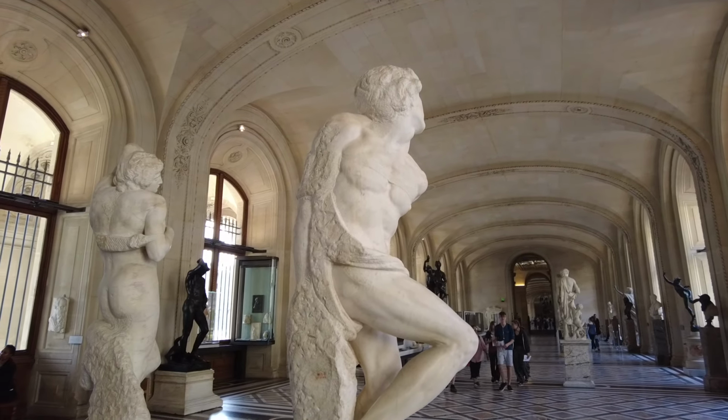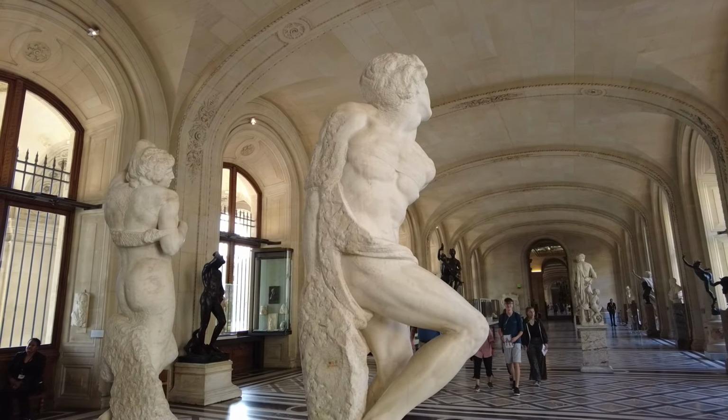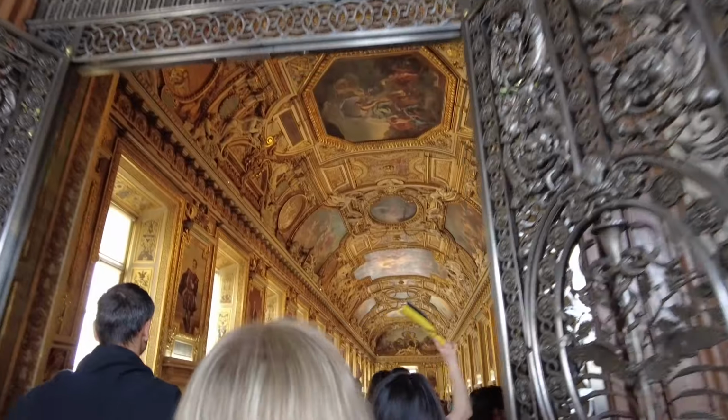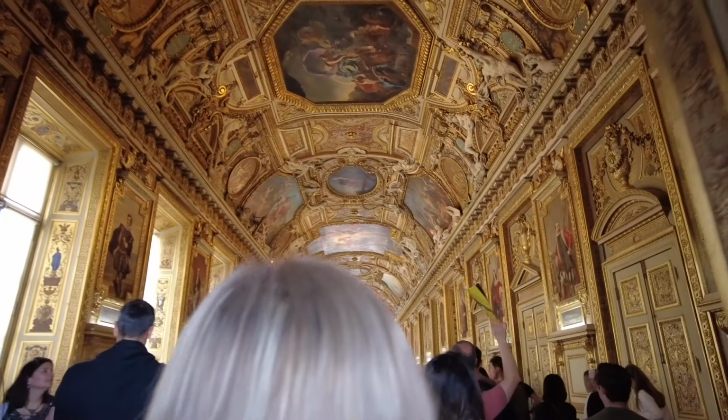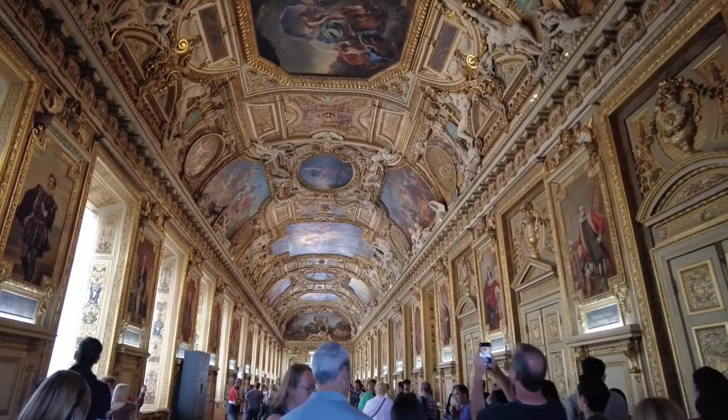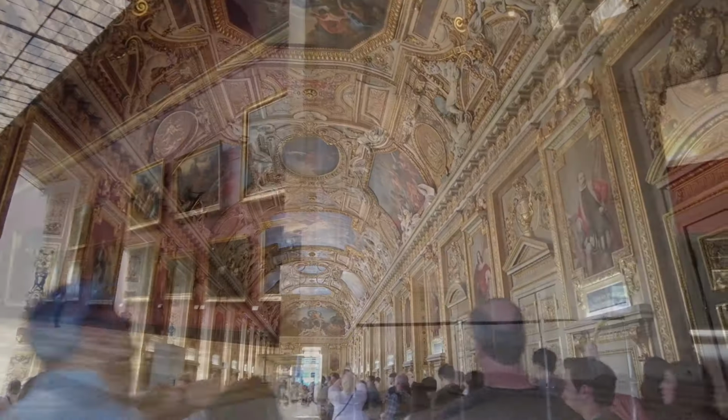These really are my favorite objects in the Louvre. Don't miss them. Okay, while this isn't strictly one of our top 10 items, I must point out the Galerie d'Apollon. This is where the French crown jewels are housed, and it's absolutely stunning.